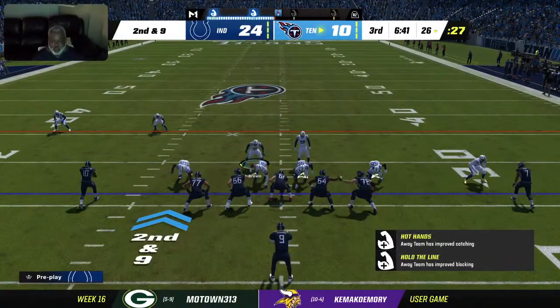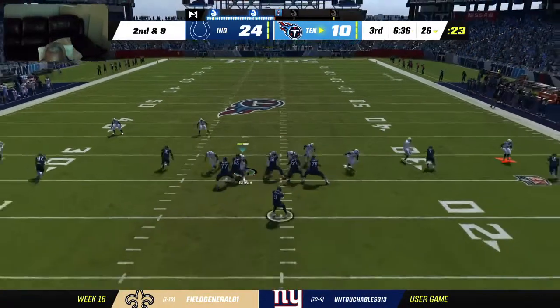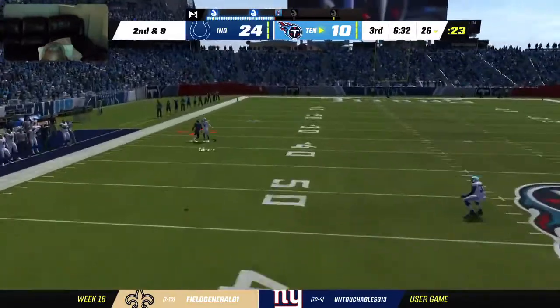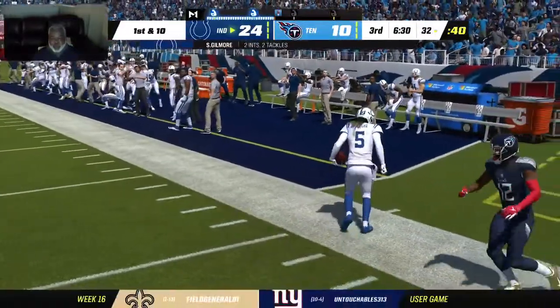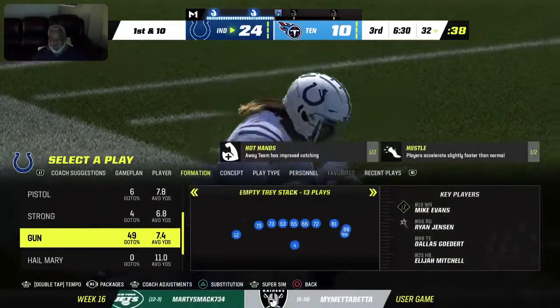Here's second and nine from the 26. Corral looking to throw it. Letting one fly deep for Cooper. Corral is intercepted again. That's number three. Picked off by Stephon Gilmore. And the Colts are going to have it here. They're at their own 32-yard line.